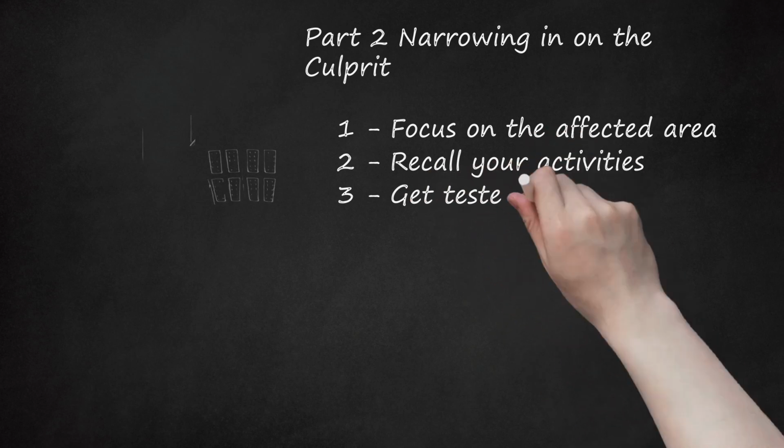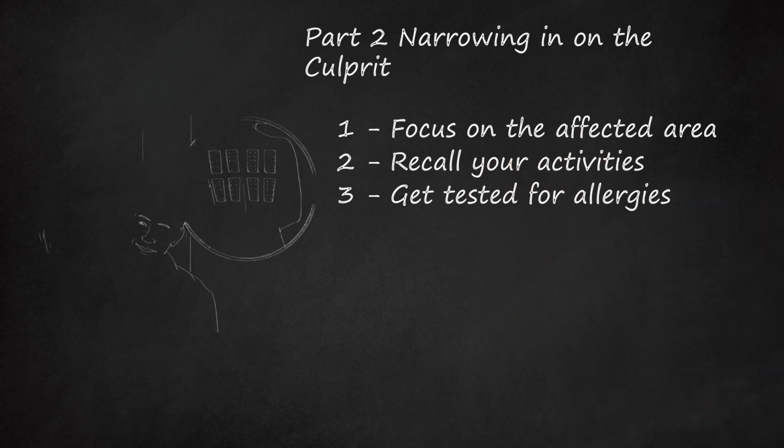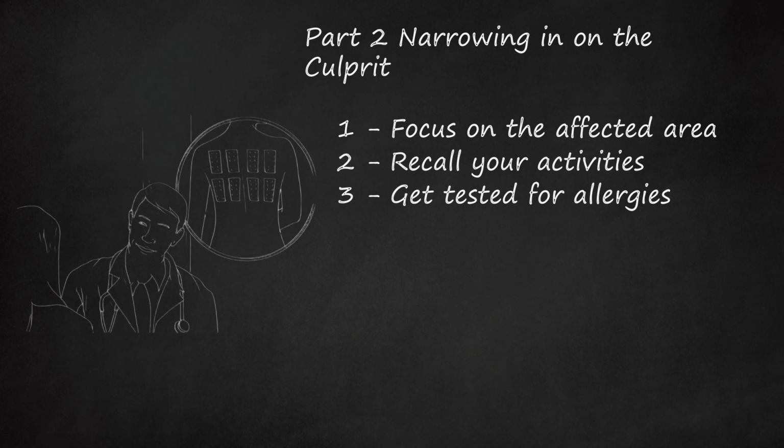3. Get tested for allergies. The best and most accurate way to determine if your dermatitis is caused by an allergic reaction is through testing. Make an appointment with an allergy specialist. She can then perform a battery of tests to see whether you have allergies to the substances that most likely caused the rash. Skin prick tests can test for reaction to as many as 40 different allergens.